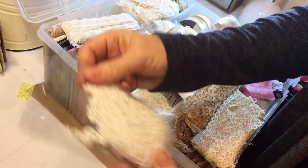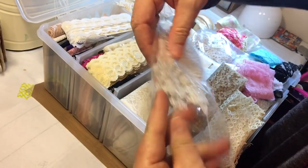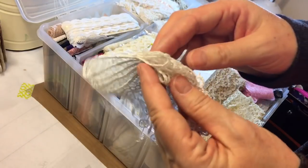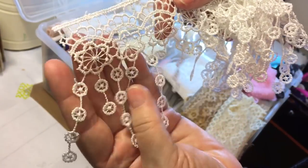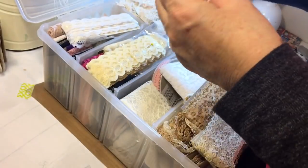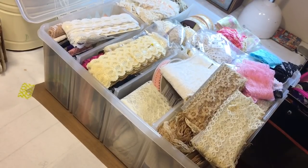I was excited about it because it's kind of dangly. It's beautiful, beautiful lace. So let's see if I can get the edge here and show you. Isn't that gorgeous? How that hangs down. So I think that'll be way fun in a journal. So I just had that laying on top.